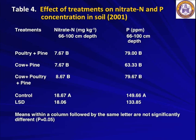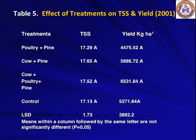And then comes the effect of treatments on nitrate nitrogen. This is one area everybody is looking to see. And the NPK, but we noticed that the manures are not going deep into the system. They are holding. We noticed a thick layer, a strong concentration of even heavy metals, nitrogen, magnesium, calcium, and phosphorus on the surface layers, but it is inside the basin.